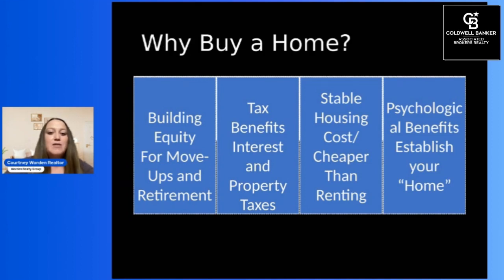And then also stable housing costs. It's cheaper than renting. Renting right now in the state of California, landlords could go up to 10% every year. Your income might not be going up 10% or even $100 a month. So your mortgage, it's a fixed rate. If you do the fixed rate plan, FHA or conventional, or whatever loan type your lender chooses the best for you. But yeah, so it's a lot cheaper to have that fixed rate mortgage because it only goes up if your home insurance goes up or the taxes go up a little bit. Usually they go up every year, just a tad bit.